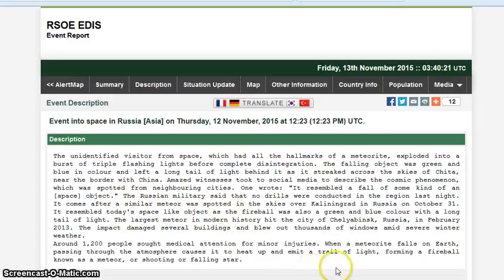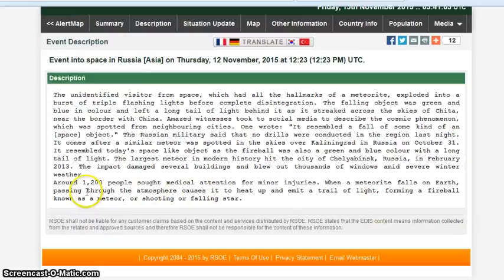One wrote, it resembled a fall of some kind of a space object. The Russian military said that no drills were conducted in the region last night. It comes after a similar meteor was spotted in the skies over Kaliningrad in Russia on October 31st. It resembled today's space-like object as the fireball was also green and blue color with a long tail of light. The largest meteor in modern history hit the city of Chelyabinsk, Russia in February 2013. The impact damaged several buildings and blew out thousands of windows amid severe winter weather. Around 1,200 people sought medical attention for minor injuries.